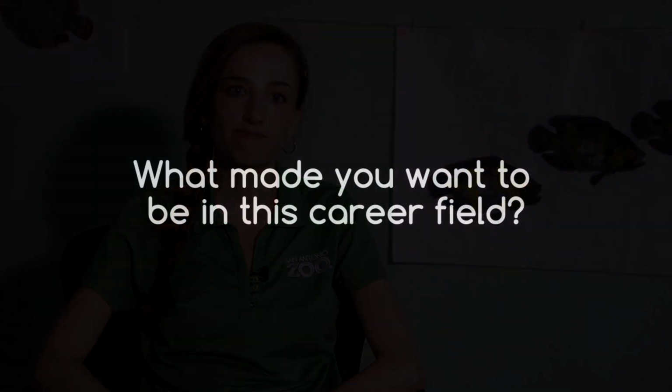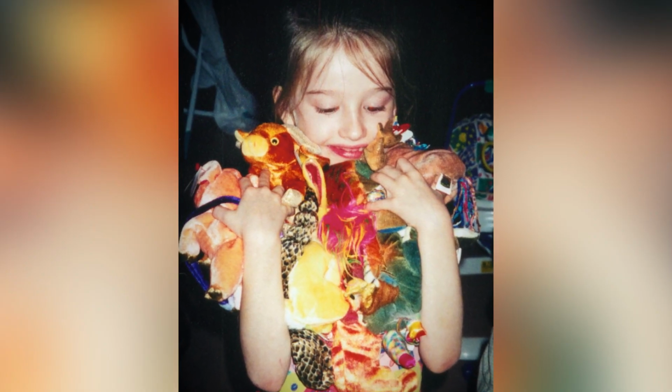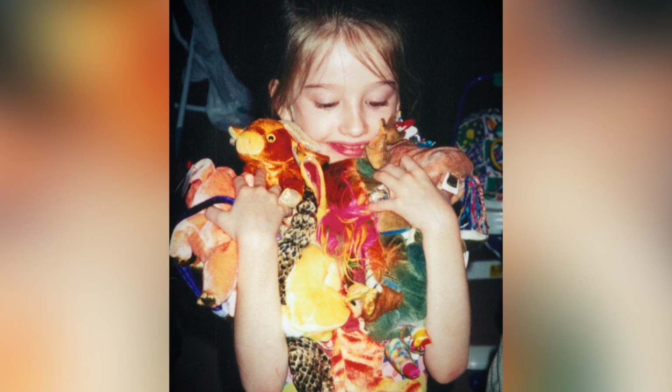I've been a conservation technician for about 2 years now, and I started volunteering at the zoo about 3 to 4 years ago. Ever since I was little, I've always loved animals. I knew I wanted to do something working with animals. Some of my earliest memories related to animals were probably helping take care of the pets and playing with all my Beanie Babies as a little kid. Instead of Barbie dolls, I played with Beanie Babies, so anything animal related I loved.